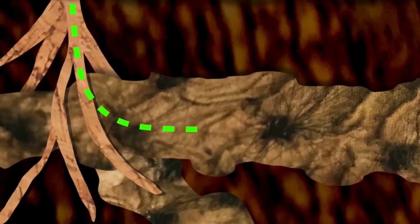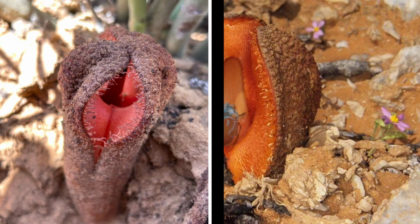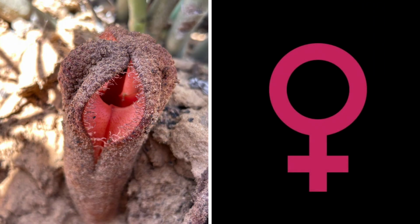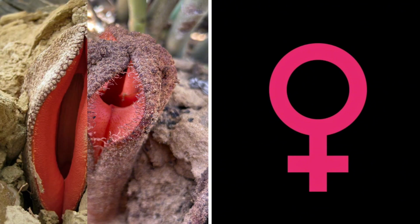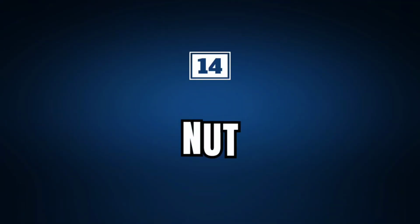But apart from its parasitic way of life and its remarkable pollination strategy, another peculiarity of the Hydnora africana is its appearance, which is very reminiscent of a female genital organ, a rather unusual feature that has earned it fame all over the world.